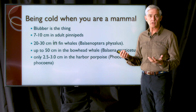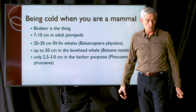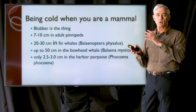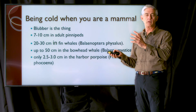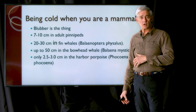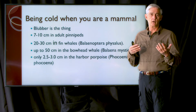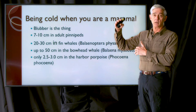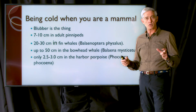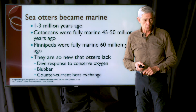So in pinnipeds, that is, say, seals and sea lions, there's 7 to 10 centimeters of blubber that insulates them from the surrounding cold water. In whales, the blubber can be 1 or 2 feet thick. That is why whales were so valuable in whale oil hunting, because their whole skin and blubber could be peeled off and boiled down to make whale oil. And the more Arctic or the more polar the habitat is for whales, the thicker their blubber. So bowhead whales in the Arctic have about 50 centimeters, or half a meter, of blubber. Smaller cetaceans like porpoises have smaller blubber layers. They're more active, but all of them have a way of insulating themselves from cold water.